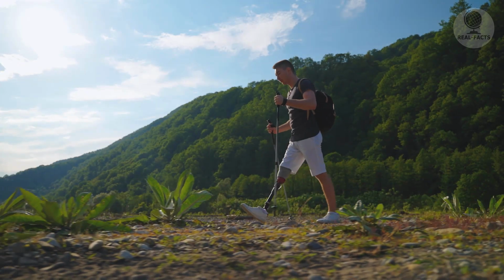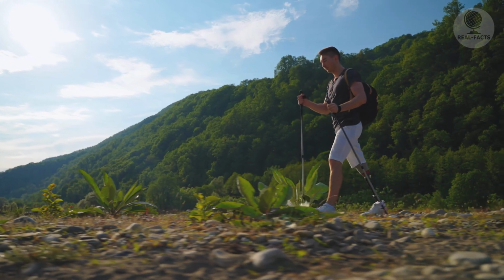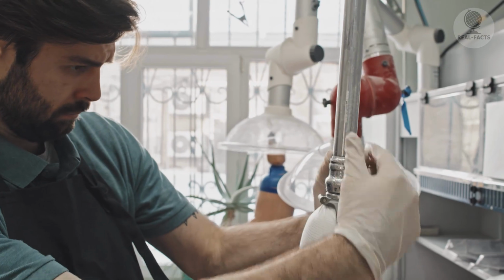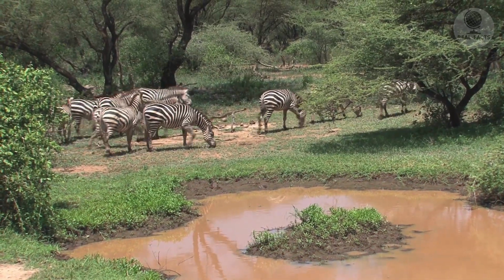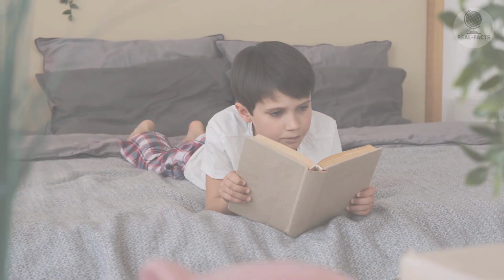Modern medicine has brought humans the ability to make special prostheses for those who have lost limbs. However, in the animal world, this phenomenon is still extremely rare. If an animal loses any part of its body, then it has to learn to do without it on its own. But not in our story today.